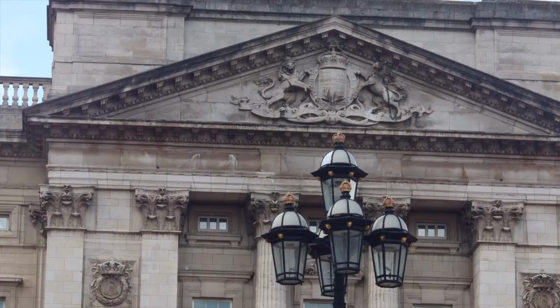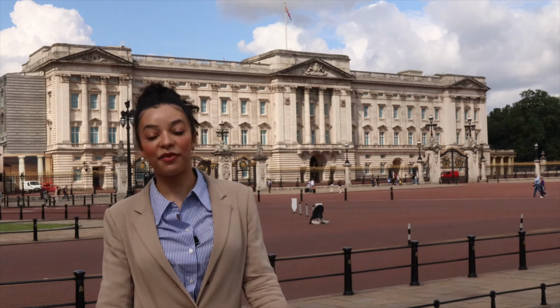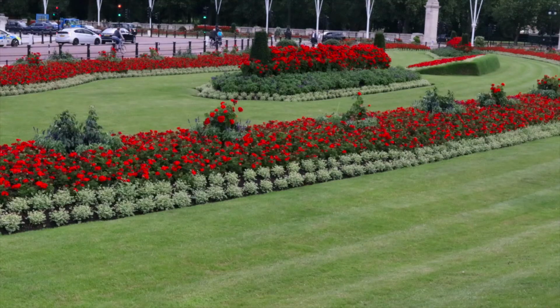It's very quiet since the pandemic has happened. We still don't have those large influxes of tourism here, and there's beautiful gardens to have a look at. They're very well maintained. It doesn't matter what time of the year you come, they're always well kept and maintained.